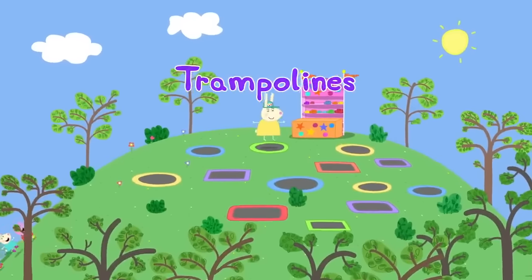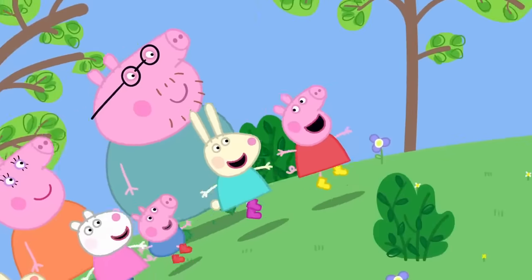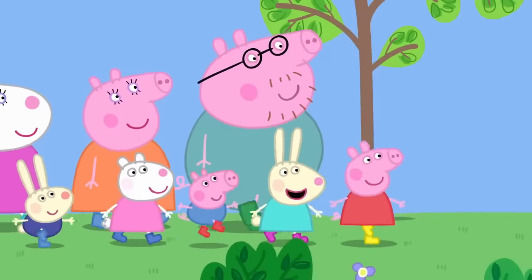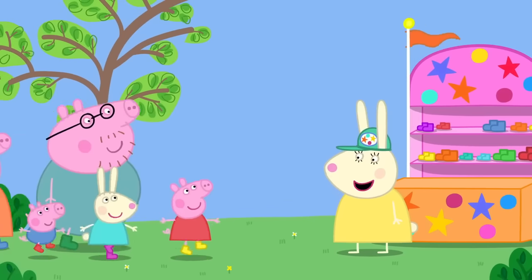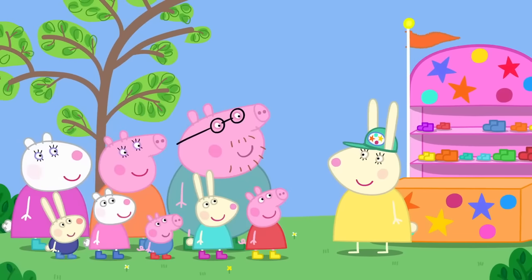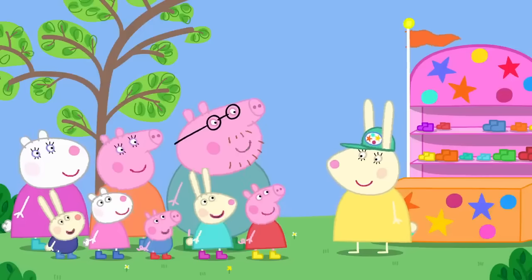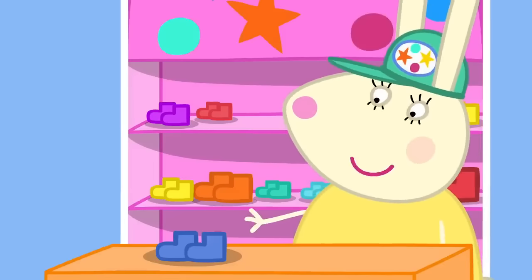Trampolines. Peppa and her friends have come to the trampoline park. I've never bounced on a trampoline. I bounce lots. It's the best thing ever. Welcome to the trampoline park. Miss Rabbit is in charge. When you bounce, you must bounce safely. Yes, Miss Rabbit! First, take your shoes off.